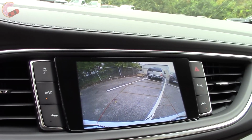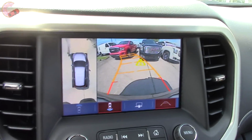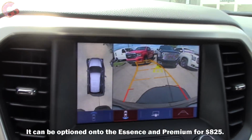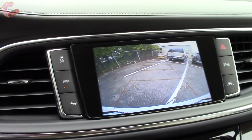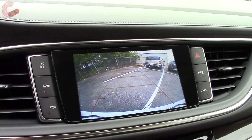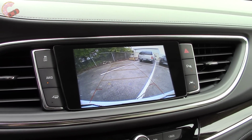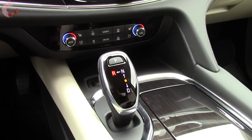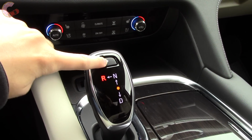All models get these dynamic guidelines, but Avenir gets the standard surround vision camera system. This gives you a bird's eye view of everything around the vehicle. But if I have one complaint, the Traverse gives it to you on LT leather and up, so I think it should be standard on most of the trims here as well. And for park, just press the P.